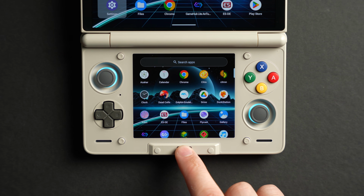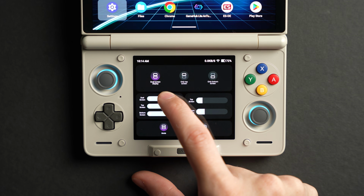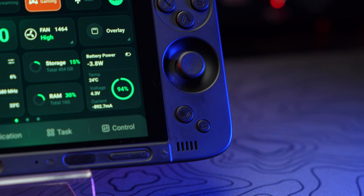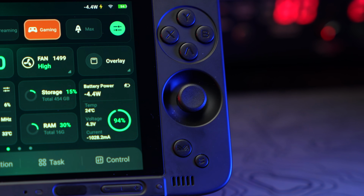Just know that AYN gives you a fairly simple layout, and AYANEO's layout is a little different, but it's not difficult to get used to. The bigger and more important difference is in the software experience. When you boot up the Pocket DS, you're greeted with IO Home right out of the box. Now, it is worth mentioning that if you don't like IO Home, you can turn that off and go back to a more factory-looking Android experience.